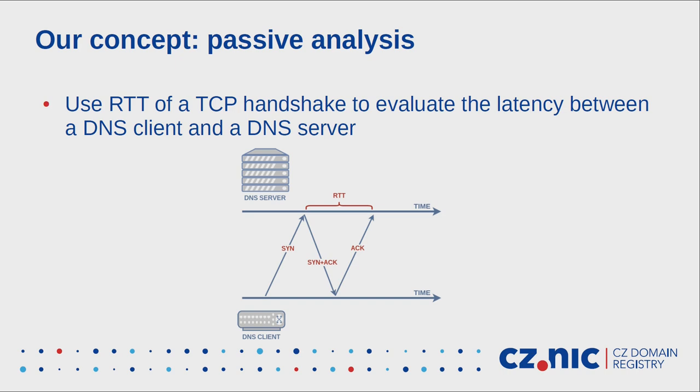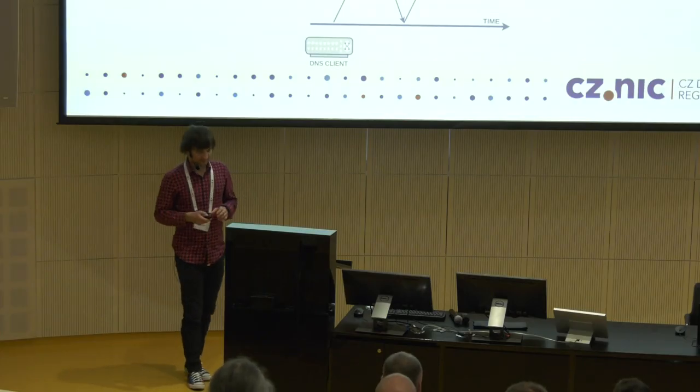As I said, DNS uses UDP, but there is also some fraction of TCP traffic. It's below 1% of the queries, but still, it's a considerable number. So with just 1% of TCP traffic, we can get like 20 or 50 TCP connections per second. And the idea here was to use the RTT of TCP handshake to evaluate the latency between a client and a server, because that's what we can see on the server side.